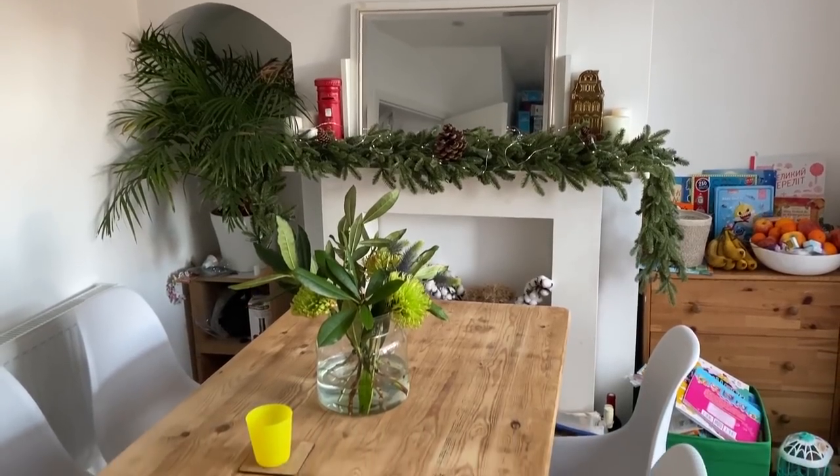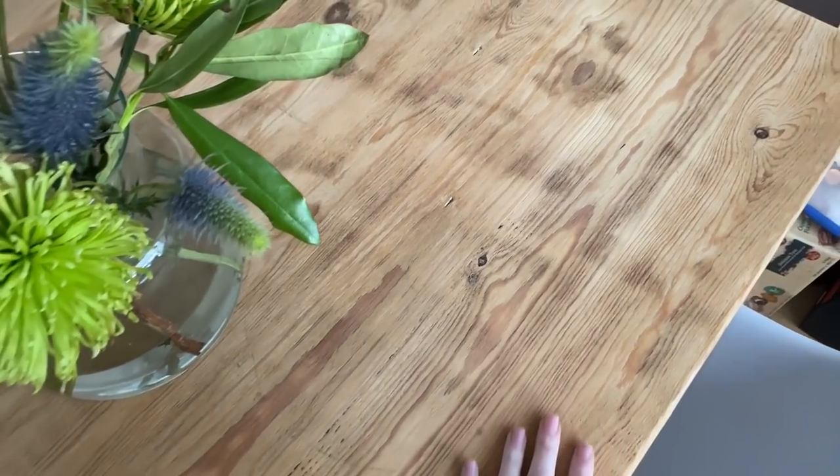Morning again. Yesterday I received an email that our table arrives today, and it's here. It's so pretty, all the details. It makes our dining room so cozy. It gives this homey vibe.